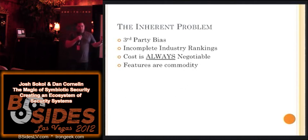If you look at that Gartner list, there are several products that are considered kind of top in the marketplace that aren't even mentioned in there. Companies like SYMBIOTIC, for example, weren't even in that Gartner list. Cost, always negotiable, right? Depends on how much volume you're doing, your relationship with that company, how eager they are to get inside. Features, well, it turns out with IPS, features are kind of a commodity. And that's what happens with a lot of these tools.